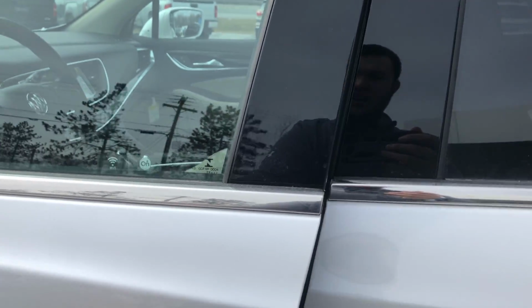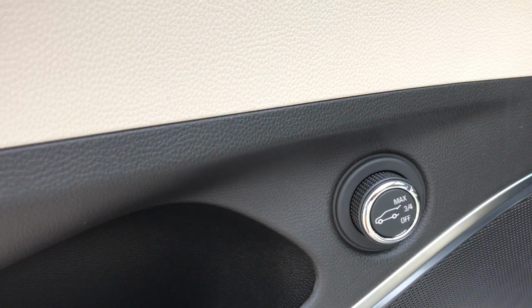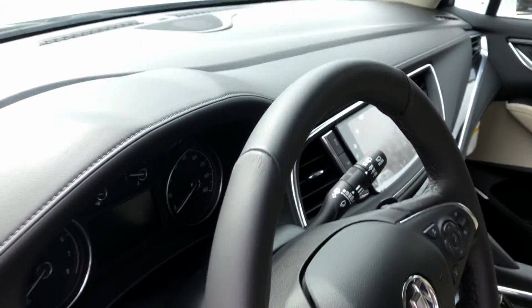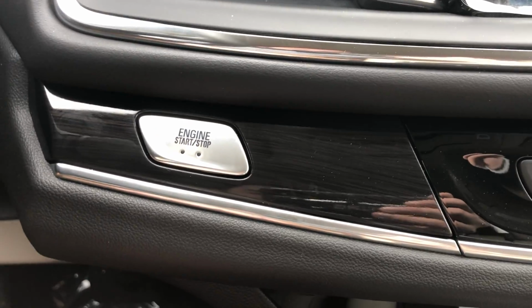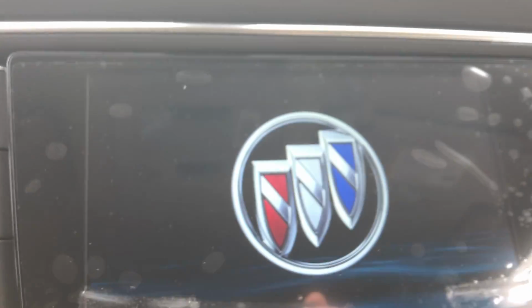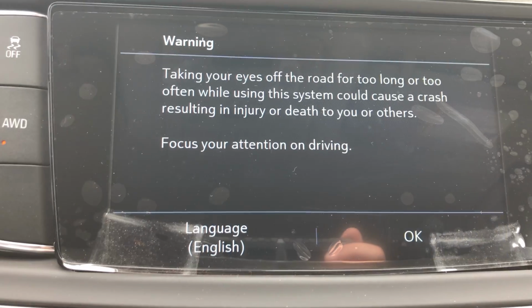Moving along to the inside, as you can see, you have your rear hatch release, as well as really soft leather seats. Taking a look, you can see they did a really nice job integrating that start-stop button into this beautiful wood trim. Taking a look, you have this beautiful color touchscreen display.